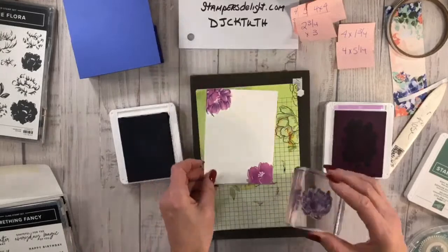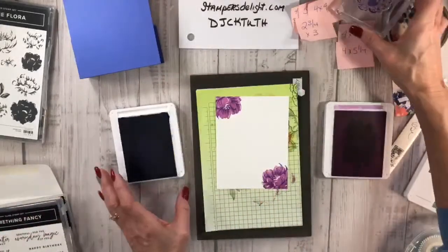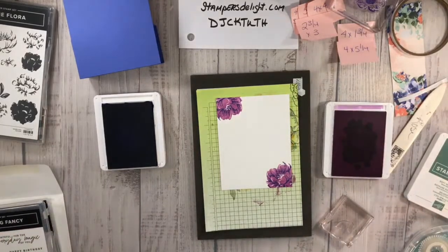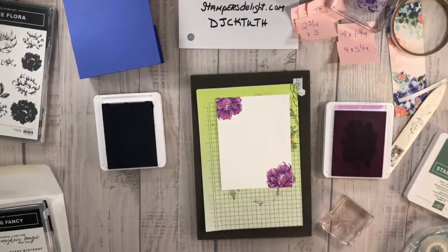This is two-step stamping, so this is actually a technique, really. And one thing you want to know about that is it doesn't have to be perfect. That's what I love about two-step stamping. I think it's great for beginners because it does not have to be perfect. Now, I did want to use my soft succulent here. So let me grab that. Hear me rattling around here.